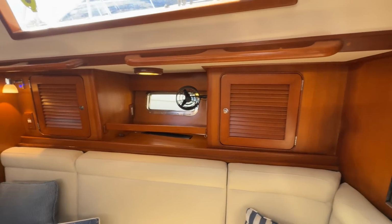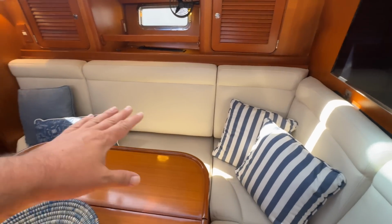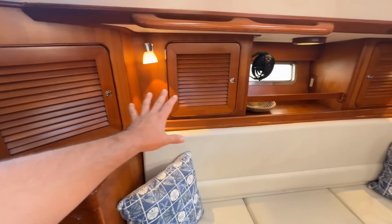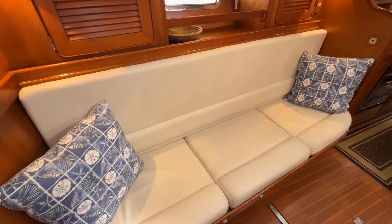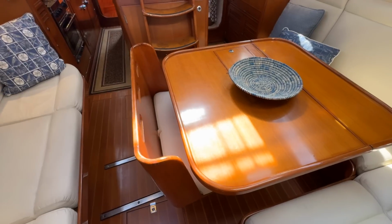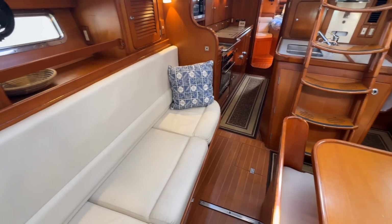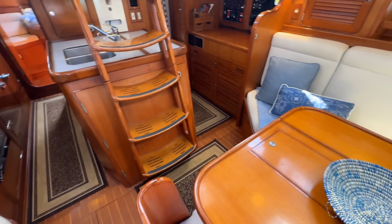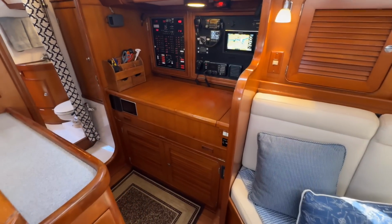Plenty of storage. You've got these two lockers here. There's storage all behind here, storage under here. We flip around here, there are three lockers here. There's more storage behind here, more storage under here, storage inside the bench here, and storage in the table, like I mentioned. So there's a ton of room for all your accoutrements, your galleyware, spare extra food, supplies, you name it, it's there. So we're going to come back here to the nav station really quick.